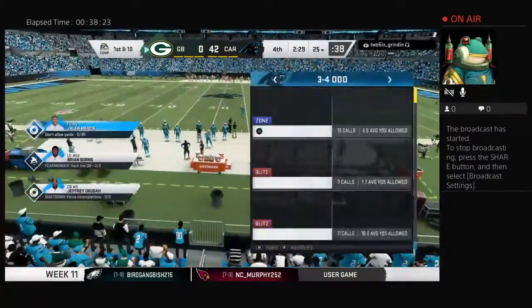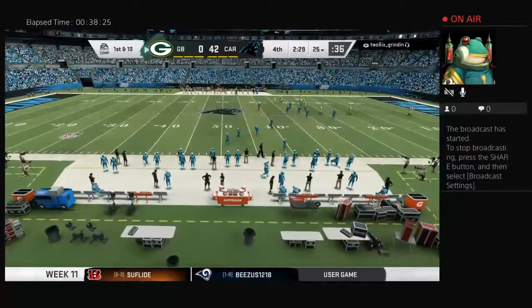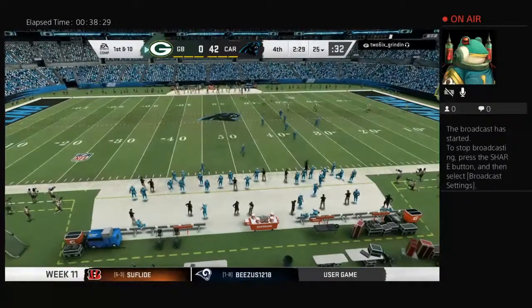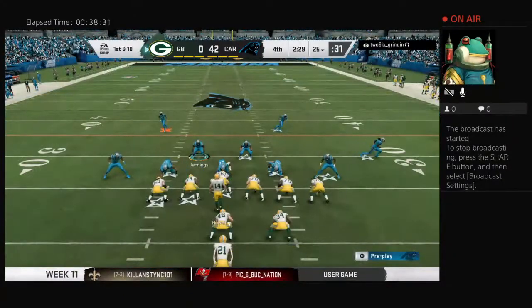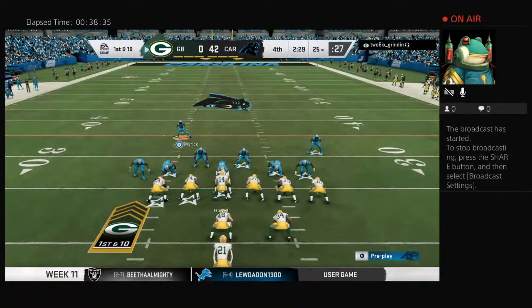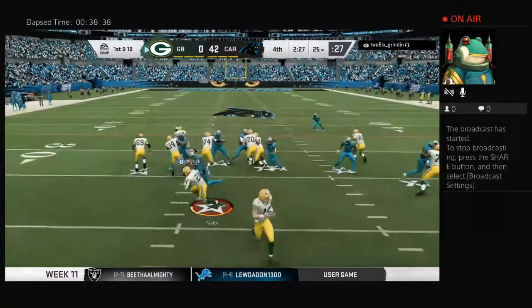Let's go, baby. The Packers take over 1st and 10 at their own 25-yard line. Okay, ready? The Packer offense ready to get their next drive underway. They are looking to make a bit of a 180. They are sputtering right now.